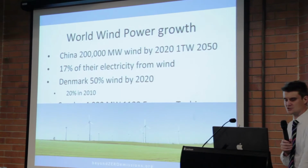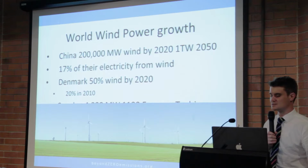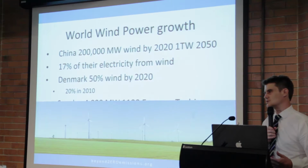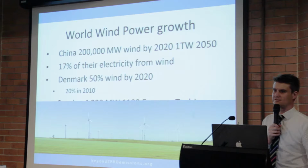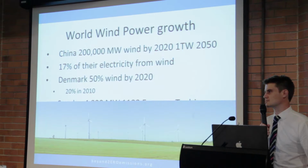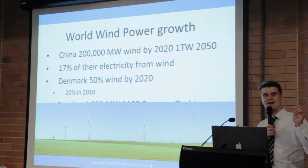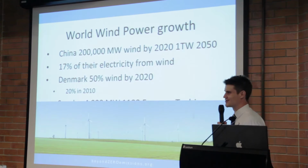And Denmark, interestingly, up until when the previous Conservative government was in, Denmark had a 50% wind by 2020 target, so 50% of the country running on wind power. Currently about 22% runs on wind. When the new government got in, the centre-left party, it changed the target to 50% wind by 2020. So it's quite reasonable for Australia to have a target of 50% wind power by 2020, given that you install a wind turbine in Denmark and it produces half the amount of electricity than when you install the same wind turbine in Australia on our good sites.